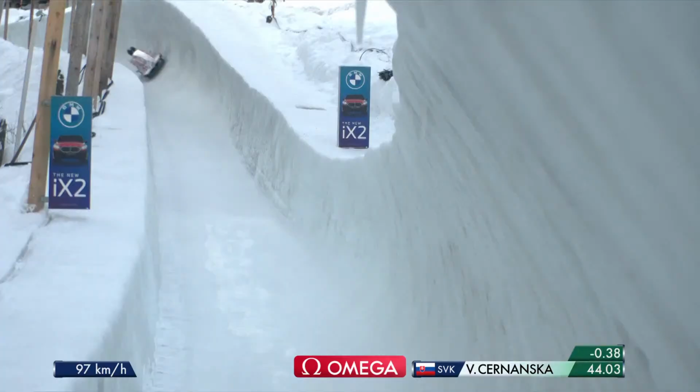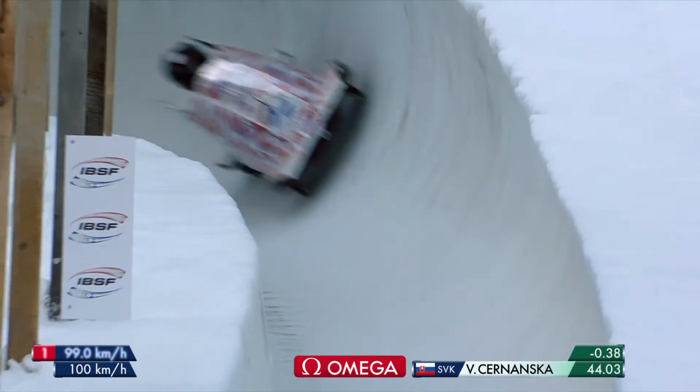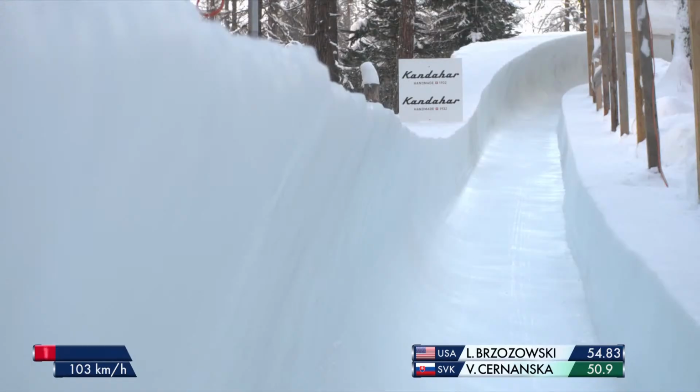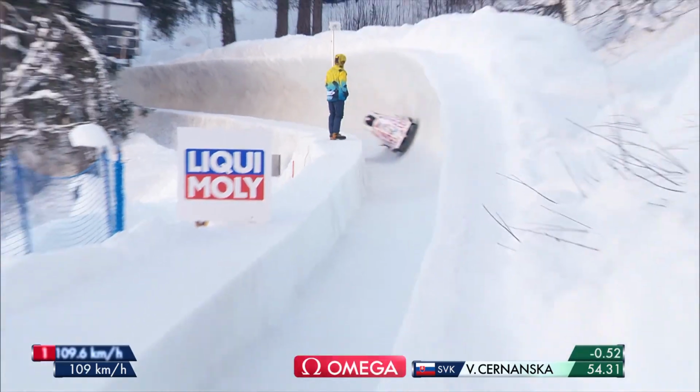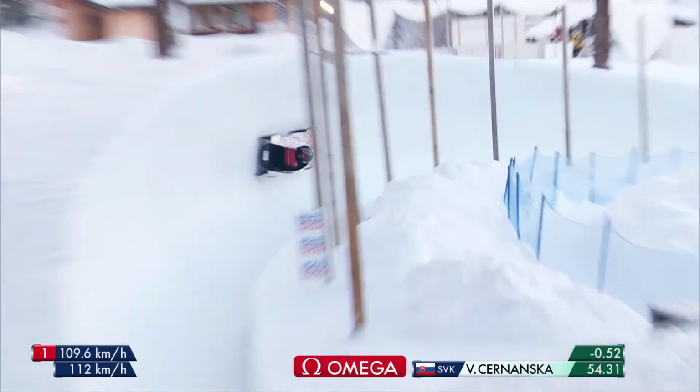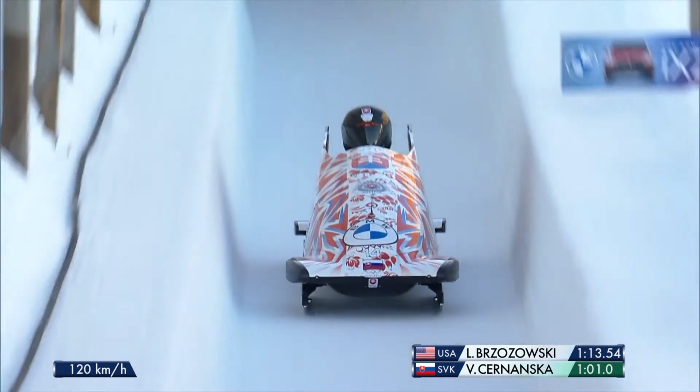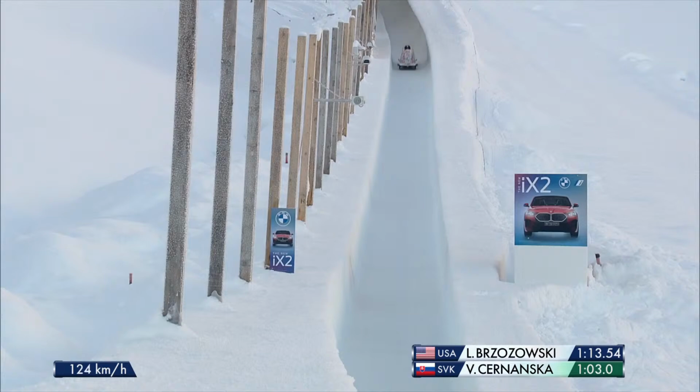She's got enough experience in this track to know where she's going. Little rattle into horseshoe and actually gives her a better line, and that's a good exit of horseshoe, and that's building speed, building the advantage. 99k, 61.5 miles an hour, and here's where you really still feel the acceleration. 109.6, 68.1, a mile an hour quicker than Lauren Brzezowski.